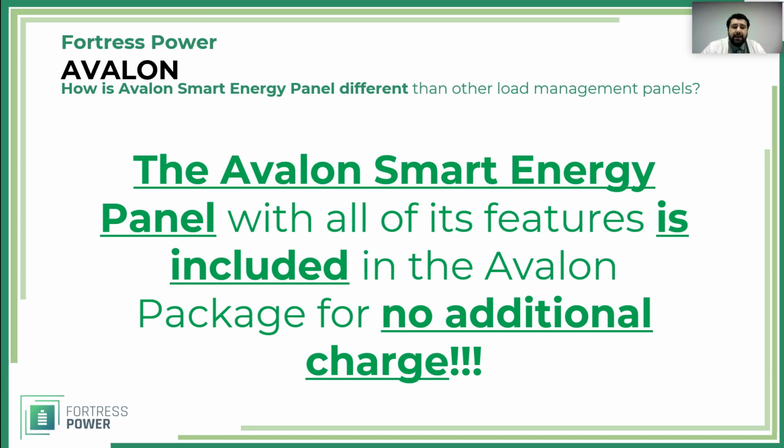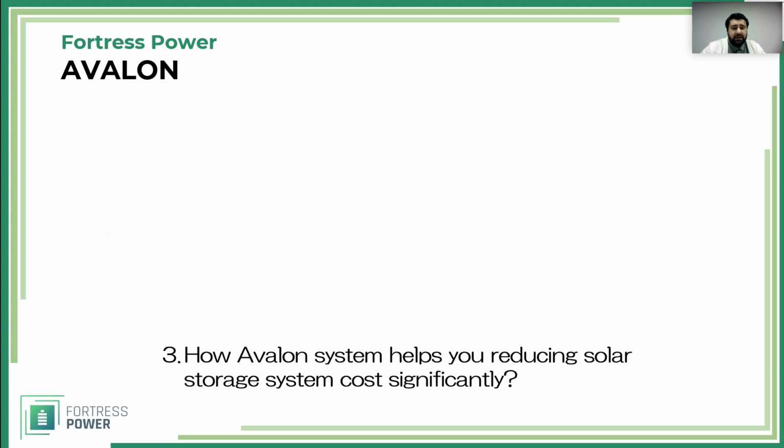And we still have the third question to be answered. How does the Avalon system help you reduce solar storage system costs significantly? This is perhaps the most important question because yes, there are many great engineering things, but do they bring value to the table? Well, the Avalon definitely does. So to answer this question, I have already given you some hints, some descriptions, some training, but let's combine all that in this one slide.